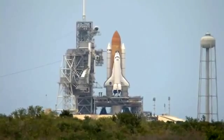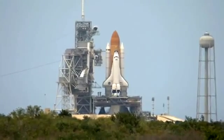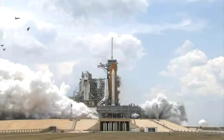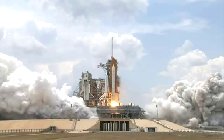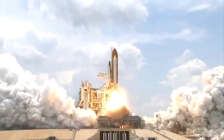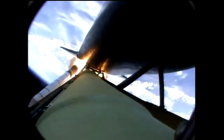4, 3, 2, 1, and liftoff! At 20:01 on May 11, Atlantis roared off the launch pad and into the sky on its way to its historic rendezvous.